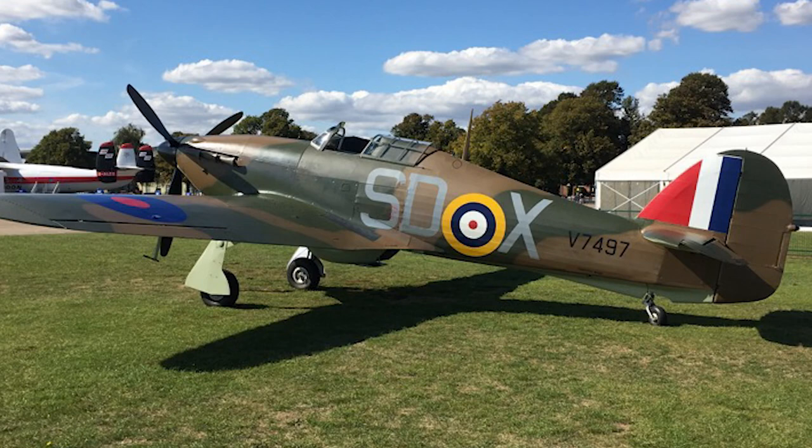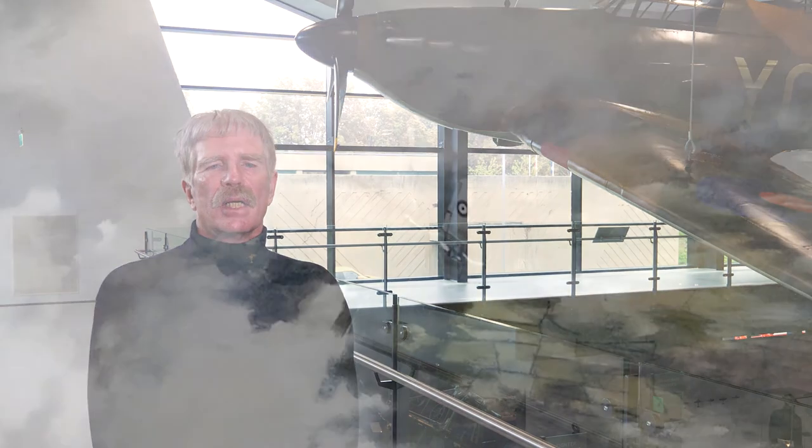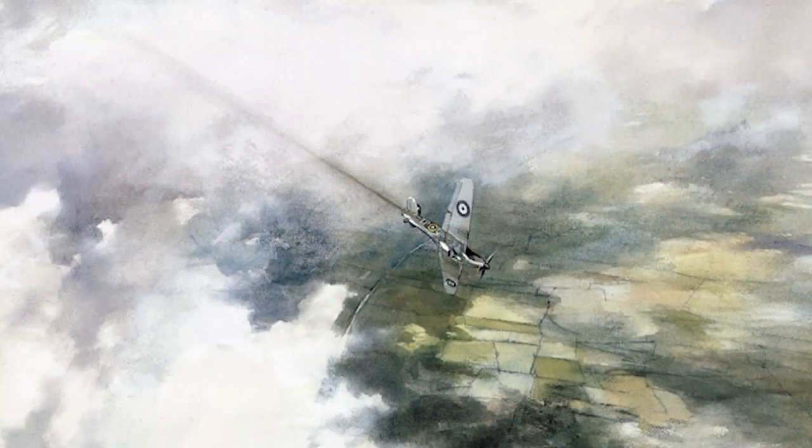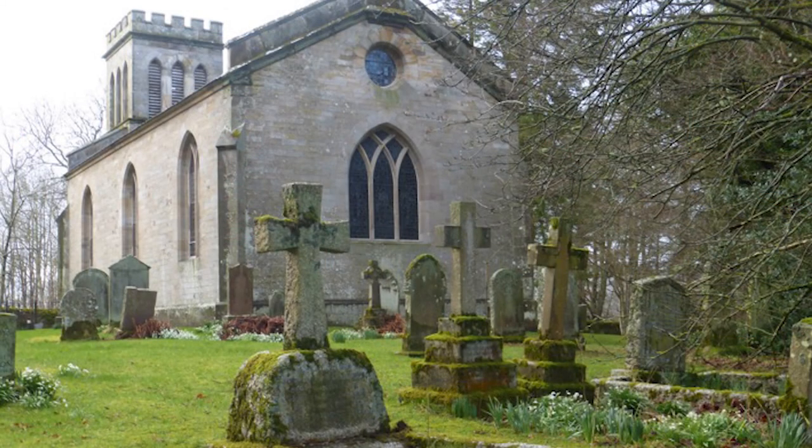One of the things I would like to remember today is 15th of September, Battle of Britain Day. We remember the fallen. And in this particular instance, I'd like to remember Flying Officer Michael Jebb, who was shot down on 15th of September, flying his Hurricane with 504 Squadron. And he is buried at Greystead Old Church in Kielder Forest.